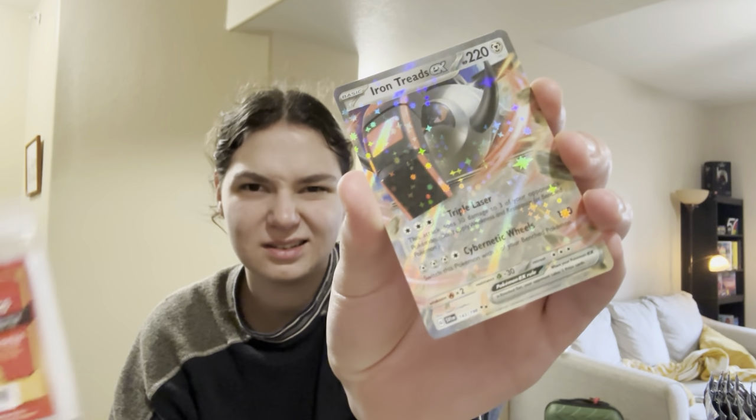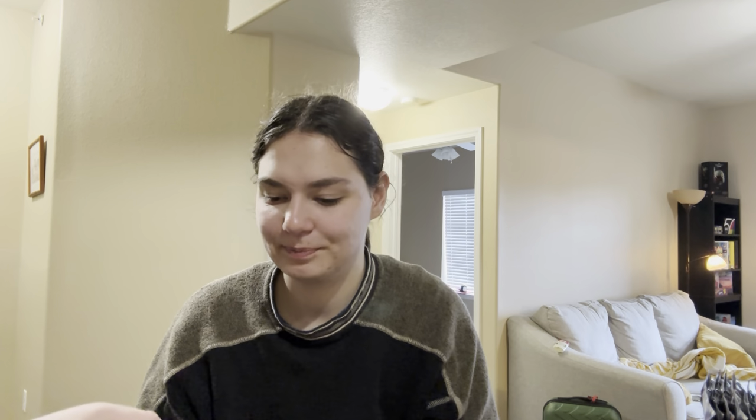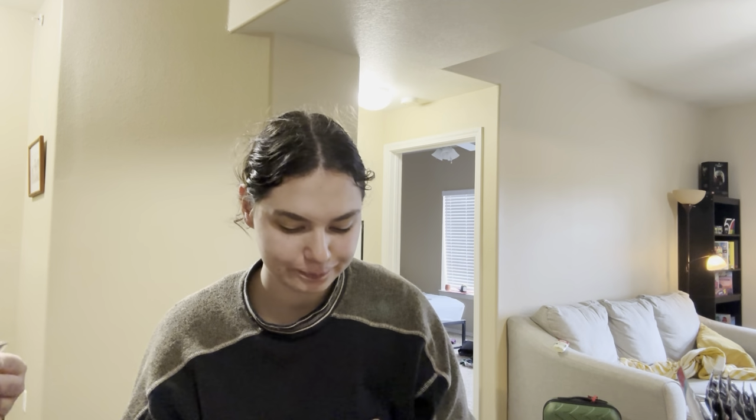Wait, let's get... There we go. I like this holo. It's nice. I like the way that it really has a pretty little glitter effect. Yeah, to add something. Our next pack. Depth, baby.